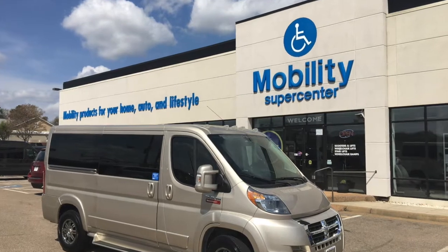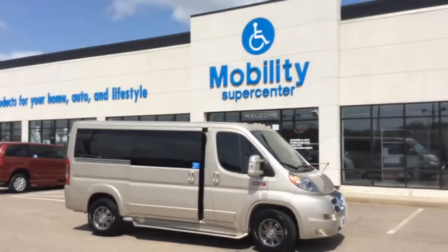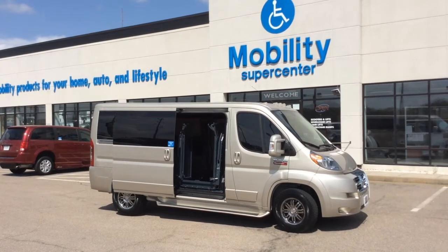Welcome to Mobility Supercenter. We are very excited to show you this Ram ProMaster Tempest cloaked in cashmere paint with a beautiful tan interior. It has plenty of room and power to make your life much easier and gets great gas mileage.